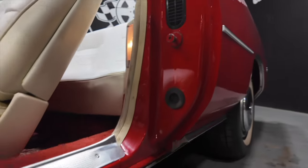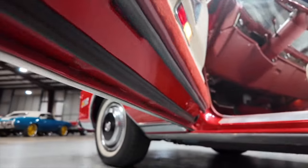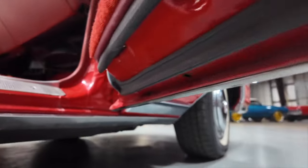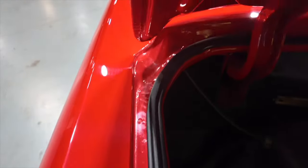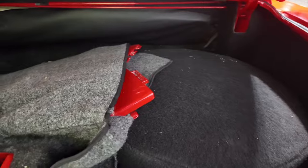Driver side, frame and floor pans. Passenger side. Checking out the jams in the lower doors. Deck lid in good shape. Trunk nice and clean. Got the fender skirts back here with a spare tire.